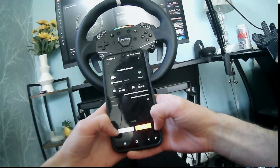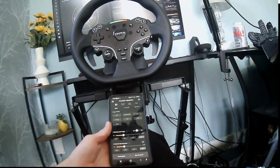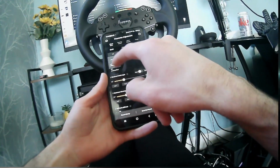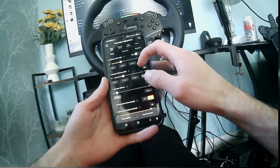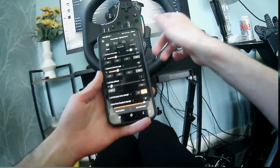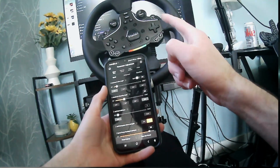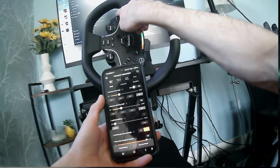We hit enter the car, and this allows us to choose any of the settings that are here on the screen from my phone, and I can even set all the little preset modes and stuff, which is really cool. And it's pretty much instant as well. The steering angle right now is currently at 900 degrees, but I turn it to 360, and the wheel immediately turns to what I set it to.